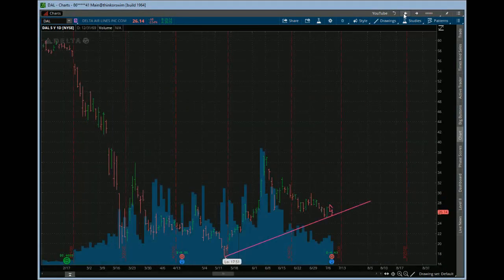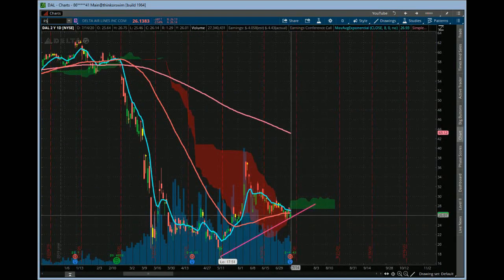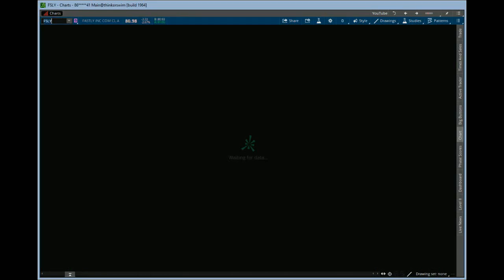So good stuff. Let's take a look here on the daily charts and go through some chart requests. We got FSLY. And look how Delta held these levels right here. Isn't that amazing? Bounced right off those levels. Market loves geometry, guys. FSLY, let's take a look.